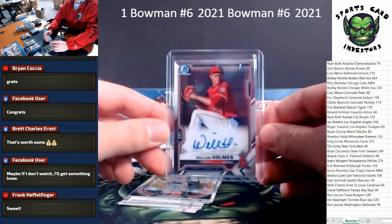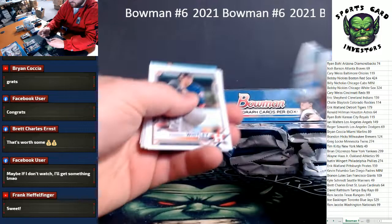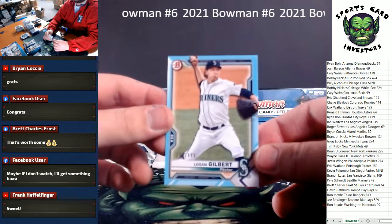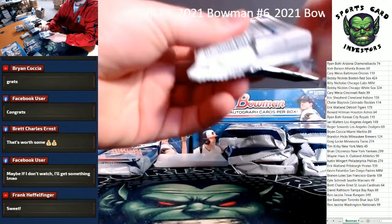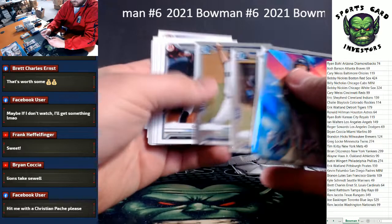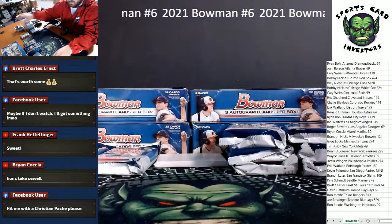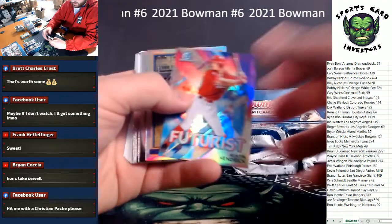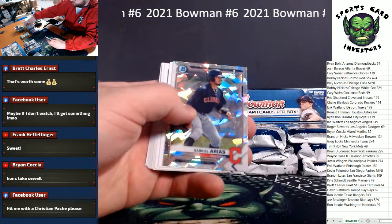Dalton Varsho. Got a sky blue base, Austin Martin base on the back. Sky blue going out to the Mariners. Logan Gilbert. That is numbered 499 for the Mariners. Spencer Torkelson, Lou Bob, Kirstad. Yeah, Pache, that'd be sweet. Austin Hendrick, Aaron Judge, Alec Thomas. Got an atomic for the Indians, first Bowman, Gabriel Arias for Cleveland.